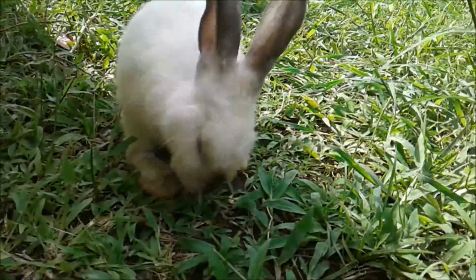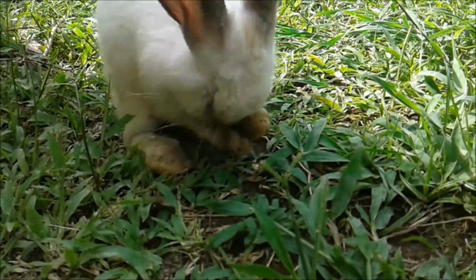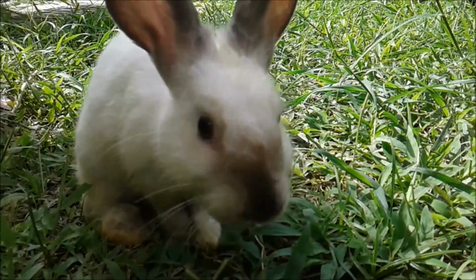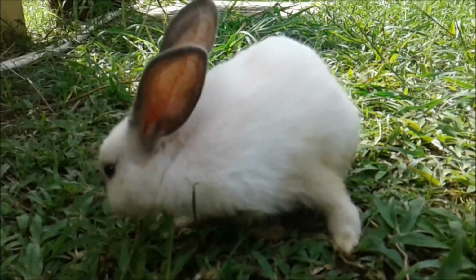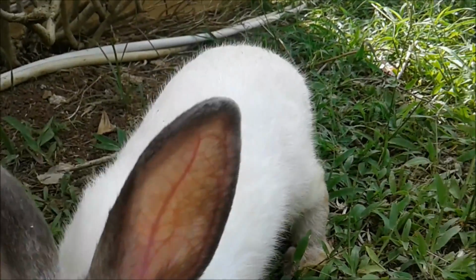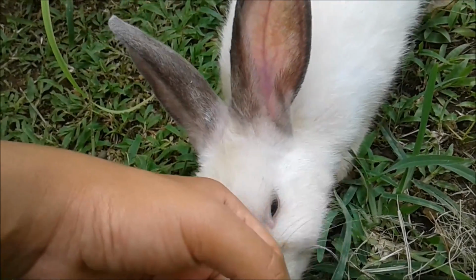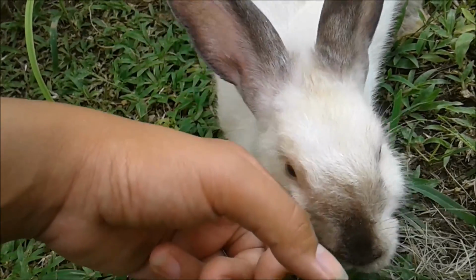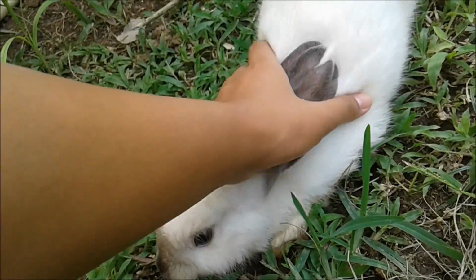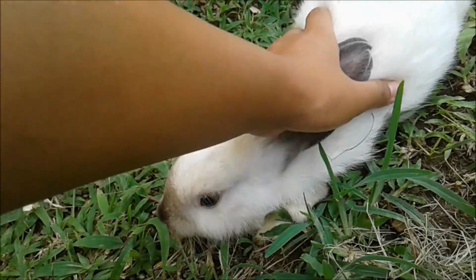Rabbits also like to do what we call this cleaning when they want to clean up their faces. They usually do this after eating or when somebody's done petting at them. Rabbits also have this habit of nudging your hand. Yeah, nudging your hand and showing them that, oh, give me attention.